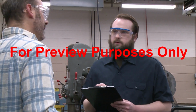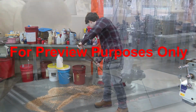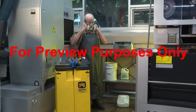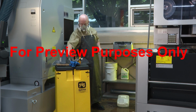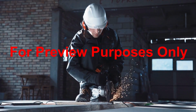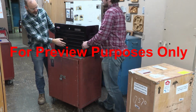A good safety attitude, keeping your work environment in order, knowing how to work with the tools and materials that you use, and recognizing how you need to protect yourself are all key to preventing accidents. Let's review. The first step in working safely is to develop a good safety attitude. Know your abilities and your limitations.